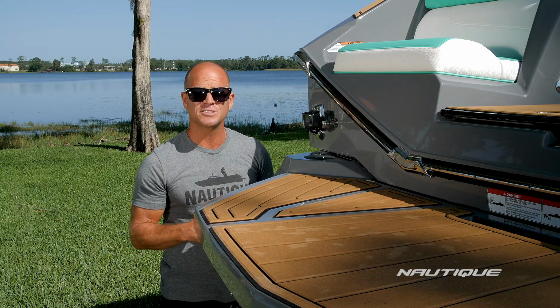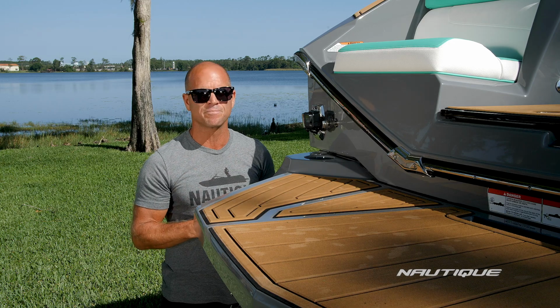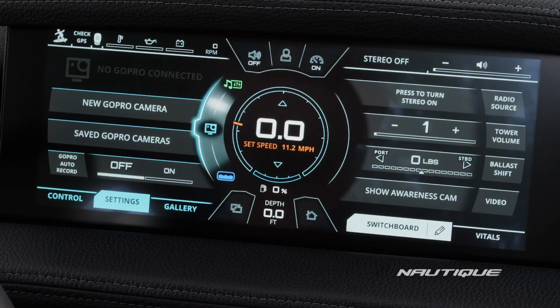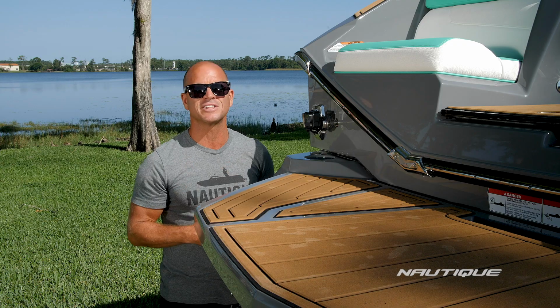Standard on all Nautiques is GoPro Integration. This allows you to have complete control of your GoPro right from your Link Pan Array touch display. With GoPro Auto Record on, that will automatically begin recording when you hit your set speed. When you come off your set speed, the camera stops recording, so you're always sure to get that perfect clip.